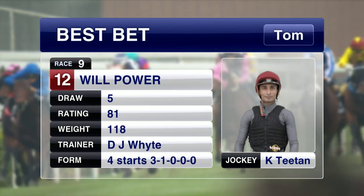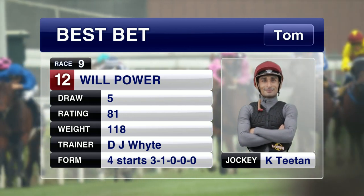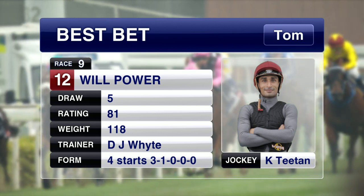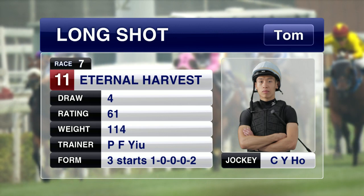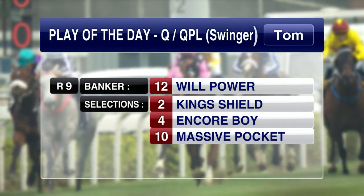Righto, I'm sticking with Willpower here. Race 9, horse 12 for Douglas White. Karis Teaton, 3 wins from 4 starts, staying on the all-weather, so not interrupting the winning method there so far with him. Willpower. The value comes up in race 7, number 11, Eternal Harvest for Ricky Yu and Vincent Ho. 3 starts for 1 win, and he's likely to be near the pace.